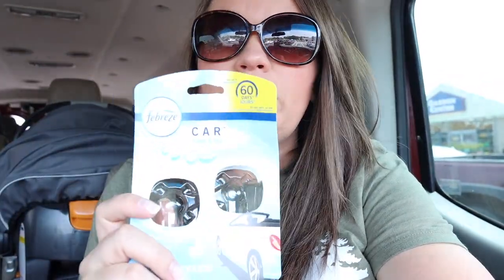Out of Lowe's. I got my spray, but I also got some air fresheners. I bought these the last time I was in Lowe's and got spray, but I got a different scent this time. This time they're the Febreze and they just clip in your little air vents, and I got the clean linen smell this time. Last time I got Old Spice, which smelled really good. This one smells good too.